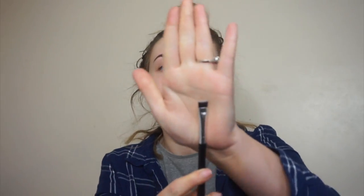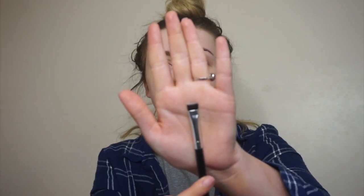Okay, so the next brush is brush number 12, and you guys know that I love the brush from the Desire Duo collection by Cara Daly. This brush is very similar, but to be quite honest, this one seems a lot thicker as opposed to the Cara one, which seems a lot finer. So I'm going to put this to the test now.